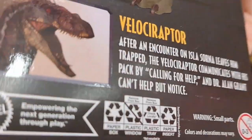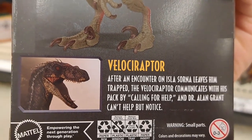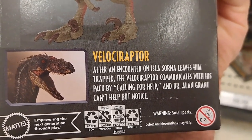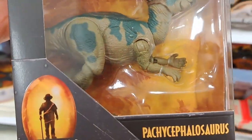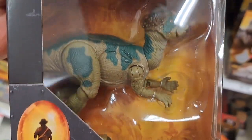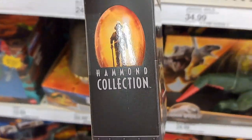Check them out. Let's look right here. After an encounter on Isla Sorna leaves him trapped, the Velociraptor communicates with his pack by calling for help, and Dr. Alan Grant can't help but notice. We got another one here. The Pachycephalosaurus. Pretty cool. 30th anniversary right here.